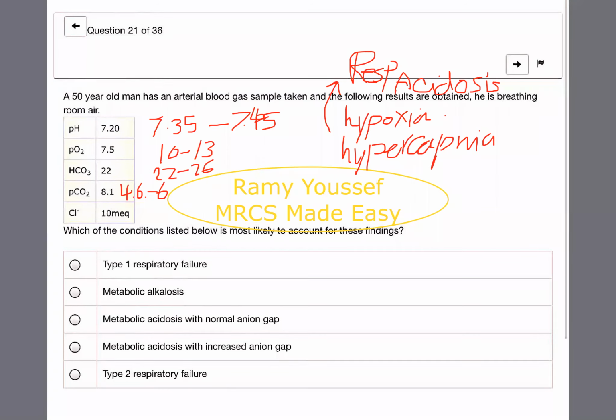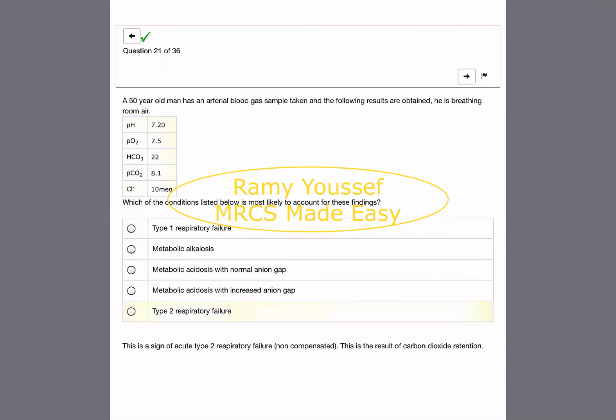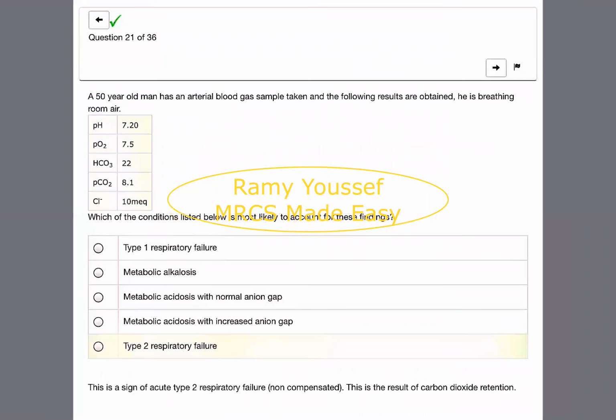I didn't know, but I think it is 2. I will say 2. You have 2 parameters. It's very easy to remember. In respiratory failure type 1, you have only 1 parameter abnormal, which is hypoxia. In type 2, you have hypoxia and hypercapnia. You have 2 parameters abnormal. So the answer is E, type 2 respiratory failure. It's very easy to approach.